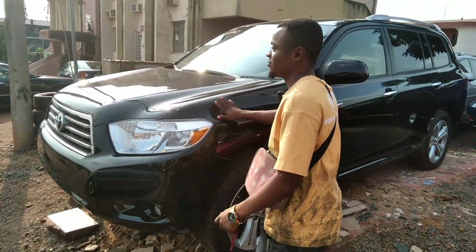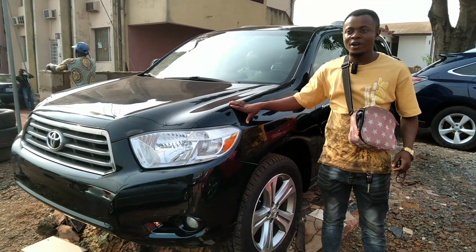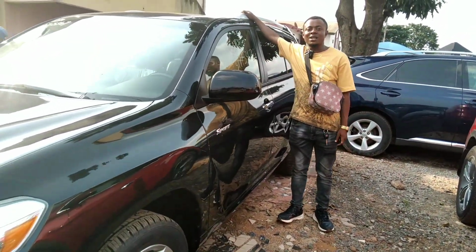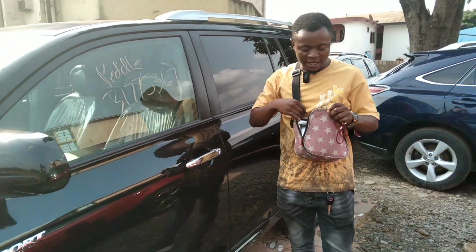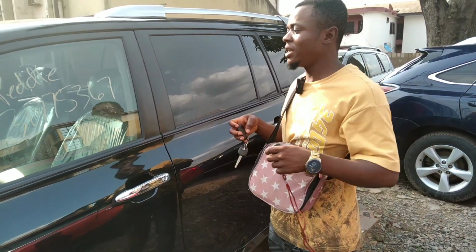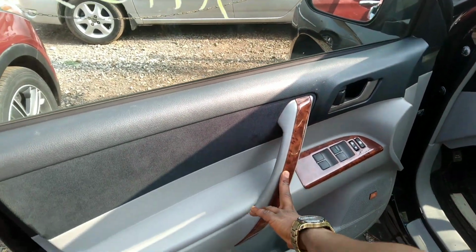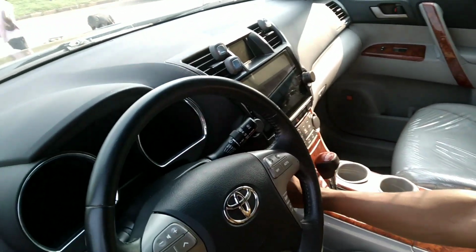Coming over to this one, this is a Toyota Highlander 2009 model. Guys, this is very, very good because it is a sports edition. You can't find this on a normal Toyota Highlander except this particular one. This car has a leather interior. You can see the Formica original from the factory, and the Bluetooth and the navigation system there.